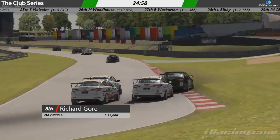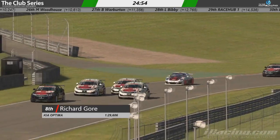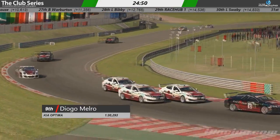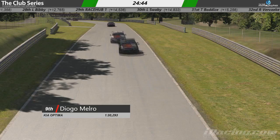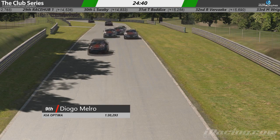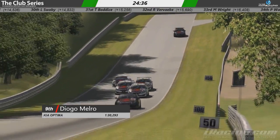Places there, and look at that, the 16 car of Richard Gore still battling away. This is a four-car battle between Kias. There's a 23 car, Andrew Brown, sneaking about behind, and he's just having to sit back and see what's happening here. Diogo Melra now challenging Richard Gore as they go down Pilgrim's Drop here. Look at that, four cars together.